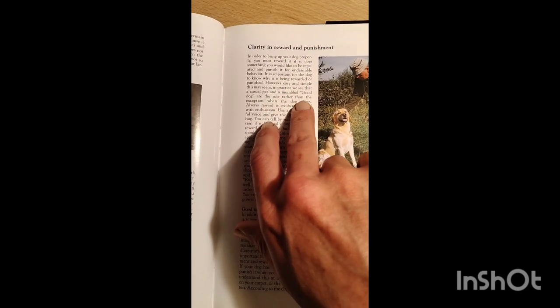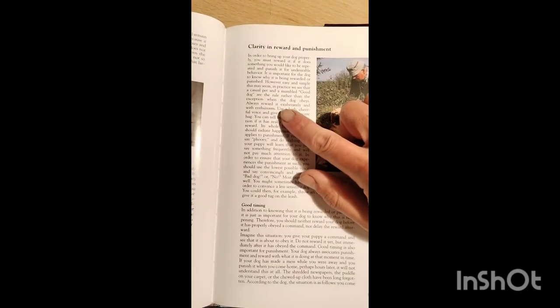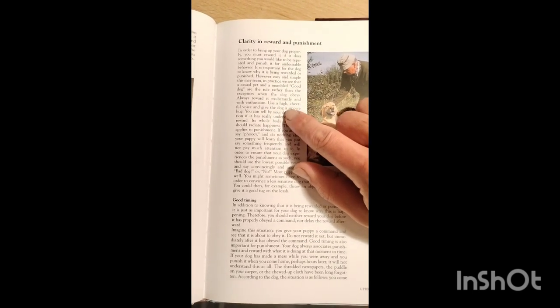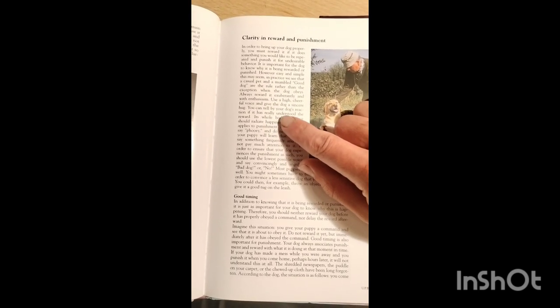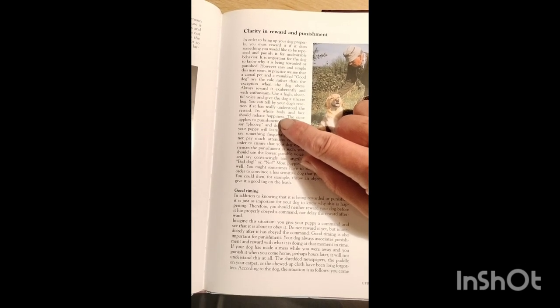A casual pet and a mumbled good dog are the rule rather than the exception when the dog obeys. Always reward the dog exuberantly and with enthusiasm. Use a high, cheerful voice and give the dog a sincere hug. You can tell by your dog's reaction if it has really understood the reward. Its whole body and face should radiate happiness.